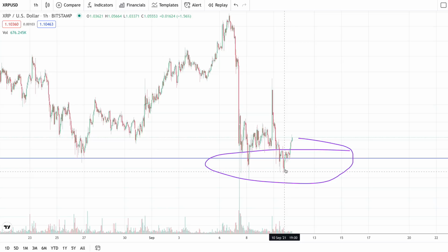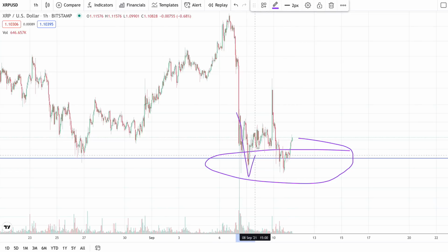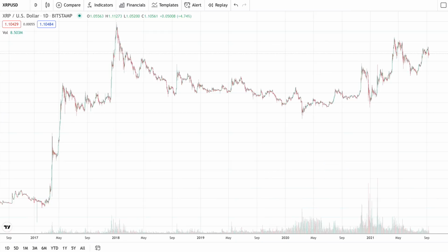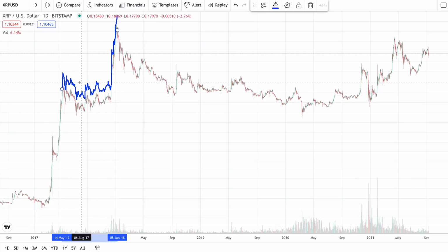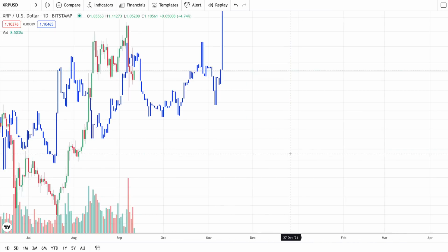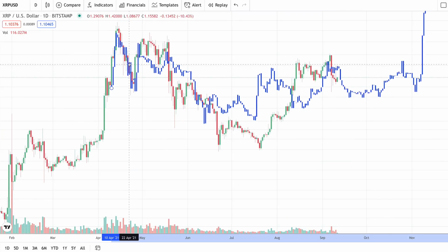So the question is, is this the double bottom? Are we out of the woods? Are we going to see the market rebound? These are all very interesting questions, guys. I've got XRP here zoomed out. I'm going to take this fractal pattern and just superimpose it here on today's trend, just to give you guys a sense of where we're at.